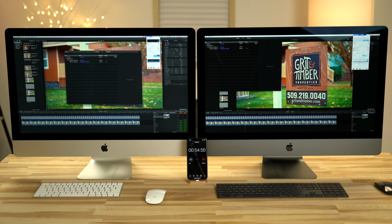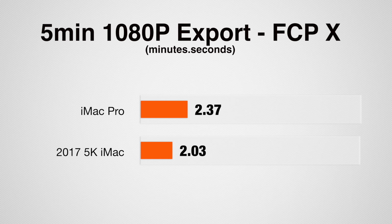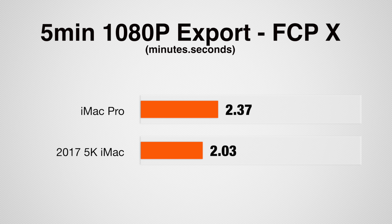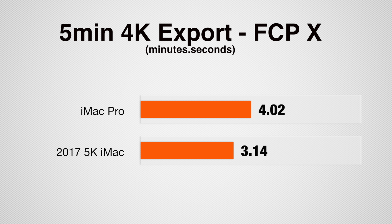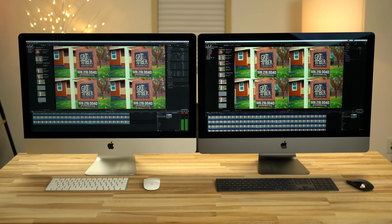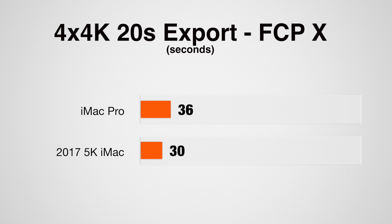Exporting a 5-minute H.264 1080p project with 2 LUTs and film grain applied, the standard iMac was 25% faster, and in the same test but in 4K, the iMac was 28% faster. To finish off, we ran our toughest project, which puts the maximum strain on the CPU and GPU, and once again our regular iMac was faster. The results seem shocking, but there are 2 reasons why this is happening.